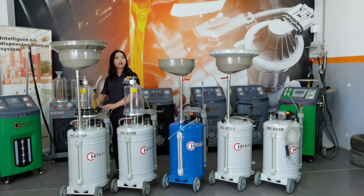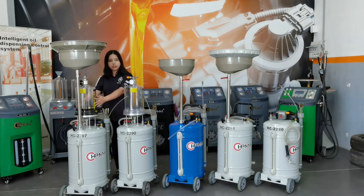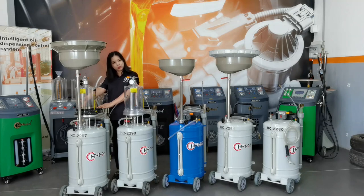Model HC2297 is the most popular model because it has a 3-in-1 function design. HC2297 has a tray, can work under the car, to receive residue oil. It also has the basic oil extractor function. From the modular meter, the operator can observe the residue oil color before changing the oil. Here's the sample.